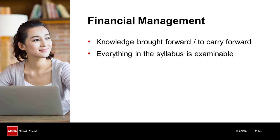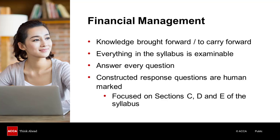Objective test questions draw from all parts of the syllabus and everything is examinable. All objective test questions should be answered. If you are unsure, you should be able to make an educated guess for every question. All parts of constructed response questions should be attempted as well. There are two constructed response questions, both worth 20 marks and are human marked. The markers follow the own figure rule, so that if you made an error in your calculations, the error is penalized only once. The marker will follow your answer through to your logical conclusion and award marks accordingly.